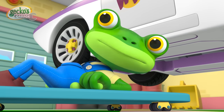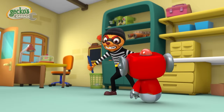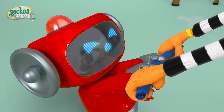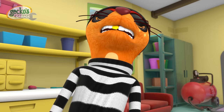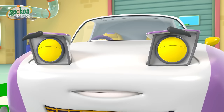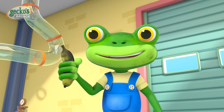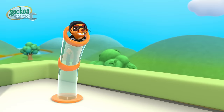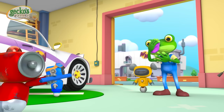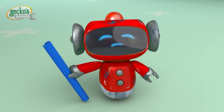Could you pass me some pliers, please? Give it up, trash can. The plans are mine now. Phew! Got it! You're all fixed, Sly. Oh, hey, Red! Do you need another repair already?